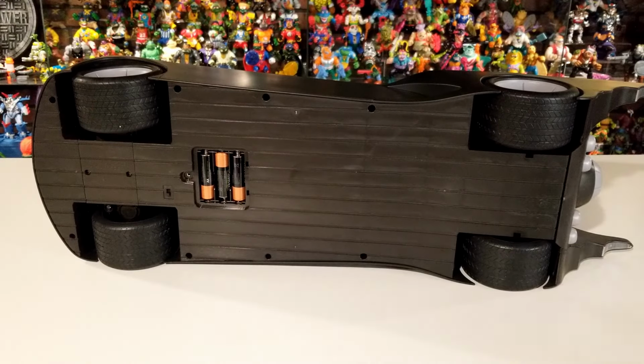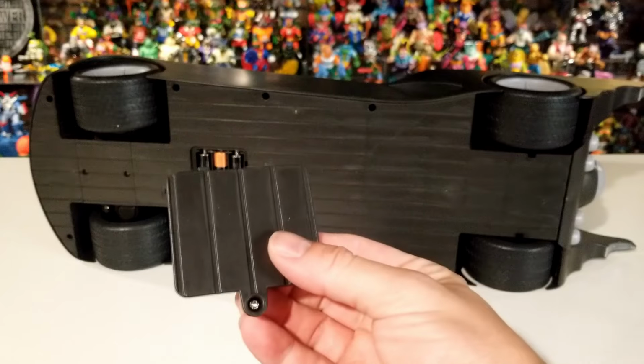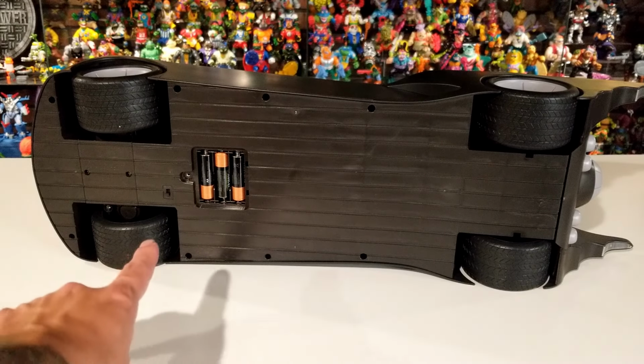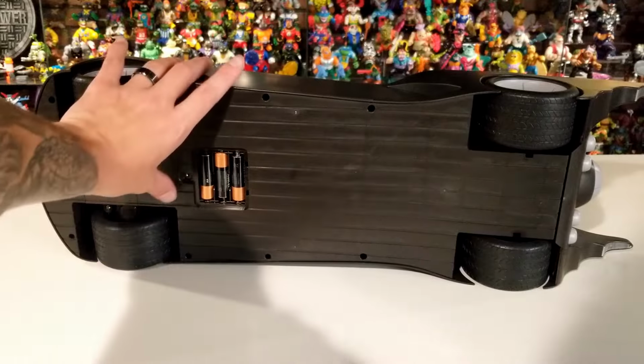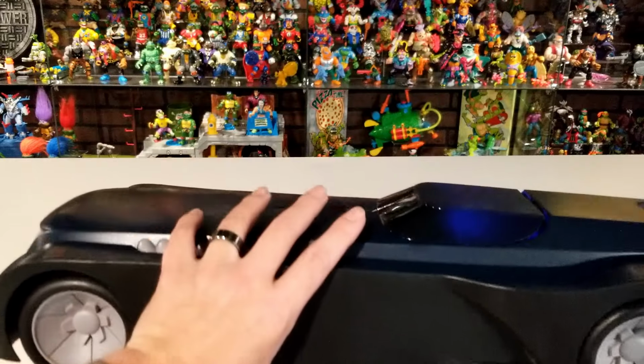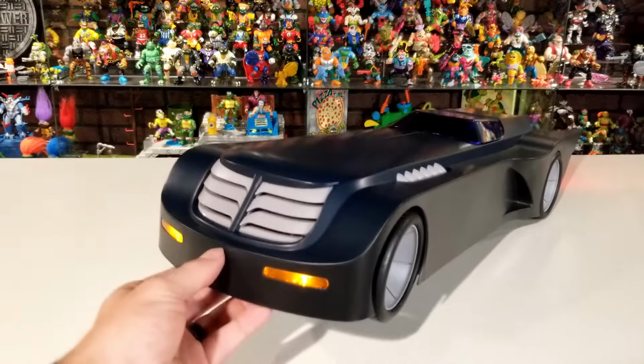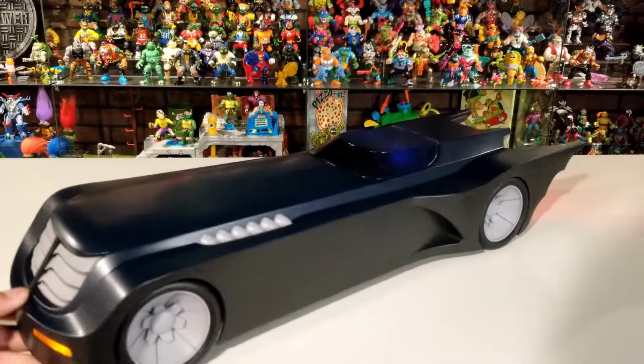I've already removed this little piece right here for you guys. You just unscrew it right there, and it holds 3 AA batteries. And then right here is a switch to actually turn it on. Okay, guys, so you just turn that on, and you guys can see the lights. Has 2 headlights right here.